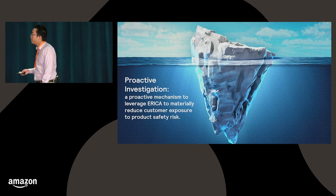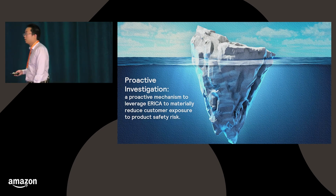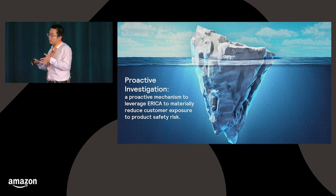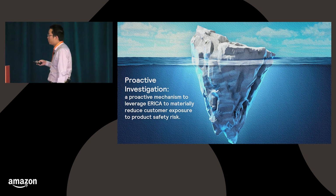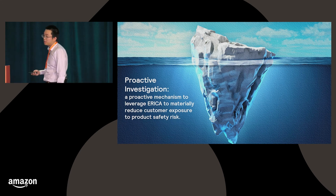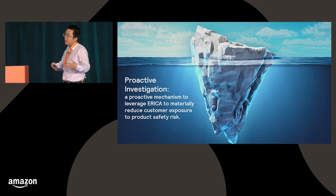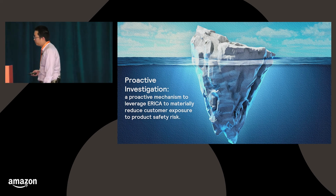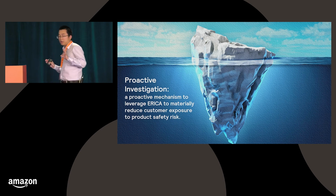This is a really well-known example, the iceberg model. That model is basically saying that most of what you see is only the minority of the issues. You can only see the issue from the top, which probably is not the big issue, and the majority of the issue is underwater. It's similar to the task of Erica, or proactive investigation. We want to use Erica as a tool to effectively investigate or take actions for the majority of the risky products. It has two advantages.